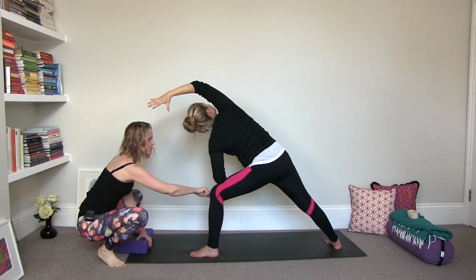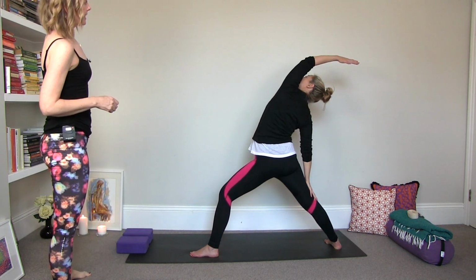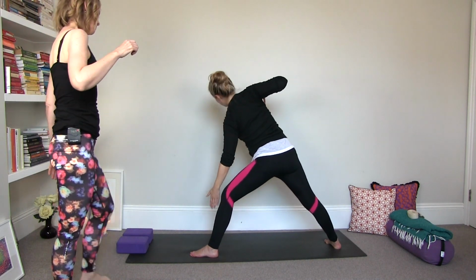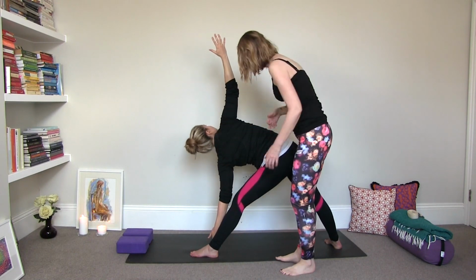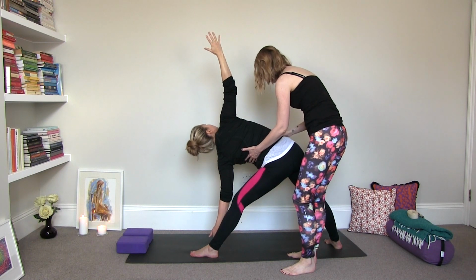Inhale, lift, reverse warrior two, one more time. And then exhale, lift into triangle pose. Slide that left arm down, reach the right arm up. Breathe in. Just feels so good to get that side body stretch.